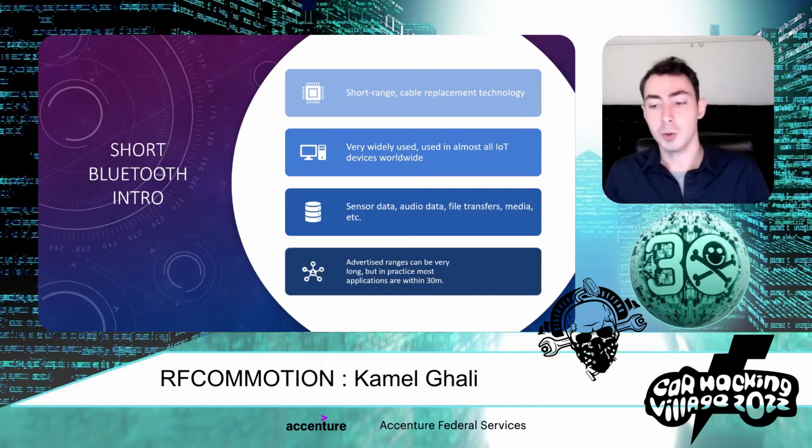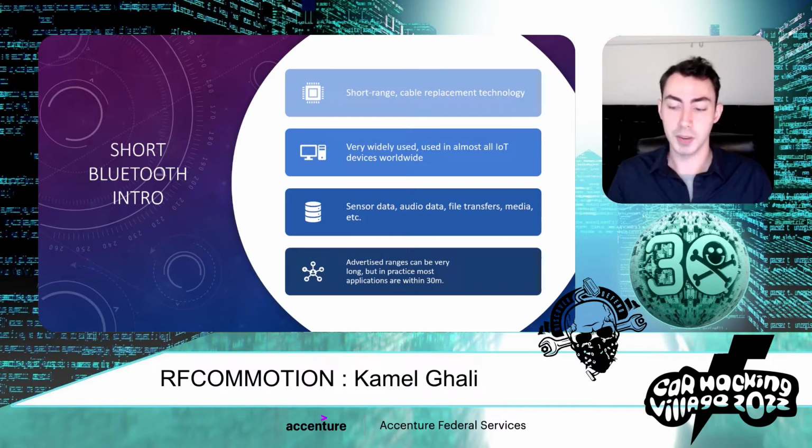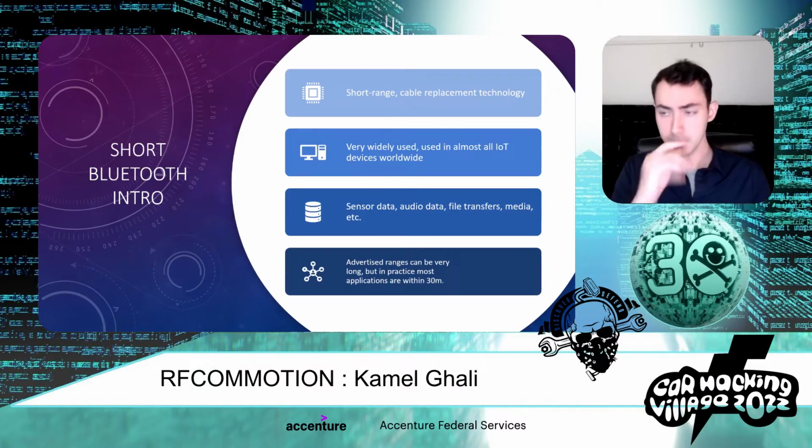More recently, though, Bluetooth and Bluetooth Low Energy, or BLE, have been used for more advanced functions in cars, ranging from things like updating the firmware on key fobs. There's been some research on the Tesla key fobs and their firmware updating process over Bluetooth, to things like passive keyless entry systems. We'll look at a case where this was a big target for a security research group in just a second.